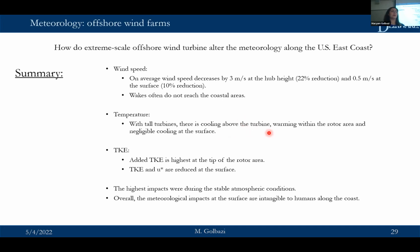But basically the magnitude is very small. It's kind of intangible to humans, really. The turbulent kinetic energy and the friction velocity are reduced at the surface, but turbulence is way higher at the tip of the rotor area. However, as I mentioned, the meteorological impacts at the surface are intangible to humans along the East Coast. And it's also important to note that the highest impacts were during the stable atmospheric conditions.